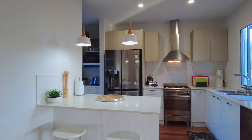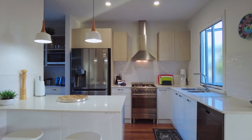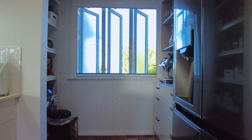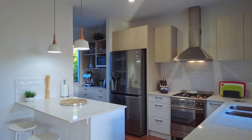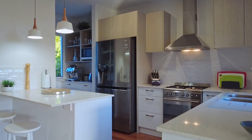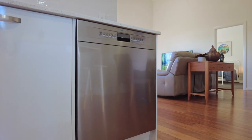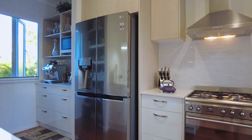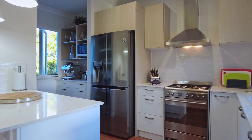The wonderfully appointed kitchen does form the heart of this home and features those beautiful stone bench tops with stylish cabinetry and a large walk-in pantry. Quality European Smeg appliances include a freestanding electric oven with 4-burner gas cooktop and range hood and a dishwasher. There is also plumbing provision for refrigerators, which include ice makers and water filters.